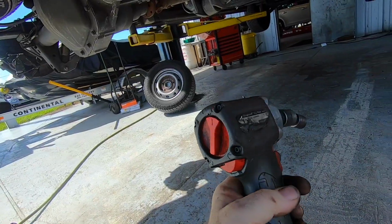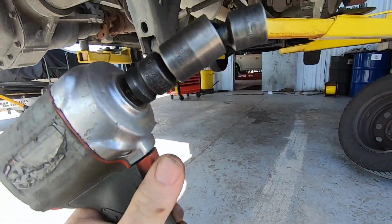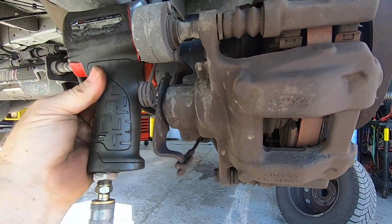That's a fail. All right, my baby Ingersoll air gun. Love this thing. Nice and light, easy to maneuver around in spots. See if it's stronger than the WAKYME electric.